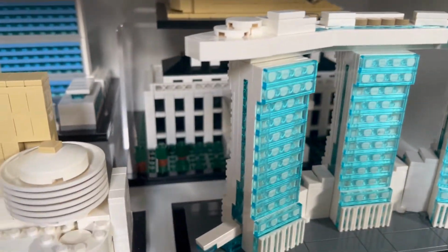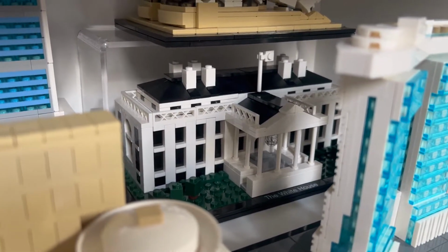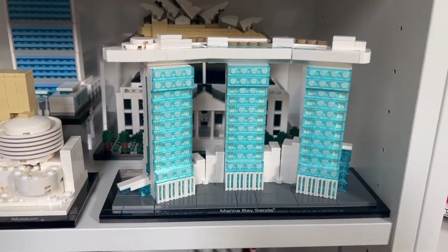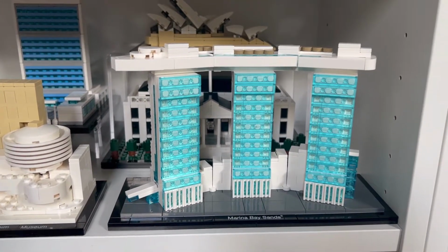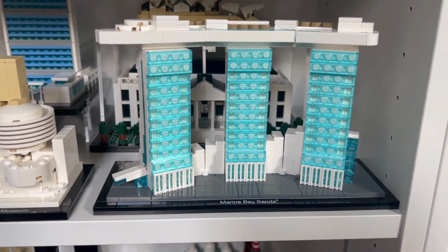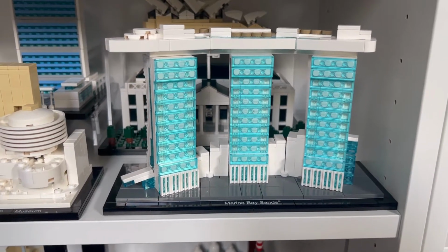And then behind that is the 2016 White House, which you can see is far less detailed than the 2020 version of it. And then Marina Bay Sands. Okay, let's discuss this. This set, for what it is, if you want to buy it, it's a retired set, is ridiculously expensive. I don't understand why. Maybe they didn't produce a lot of them. I've never bothered to do the research on it.